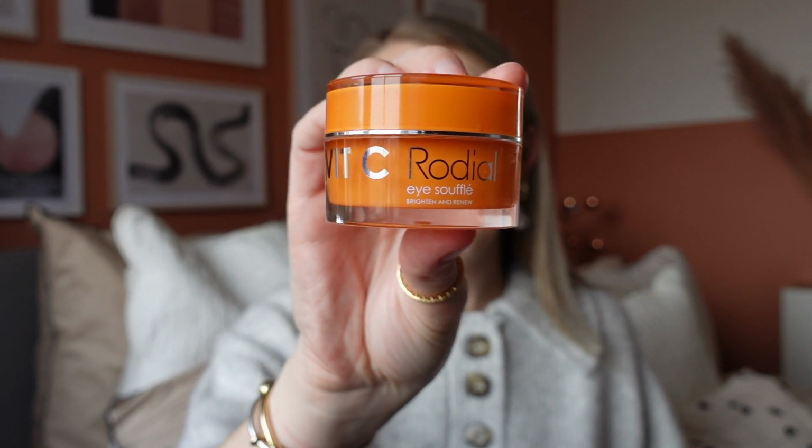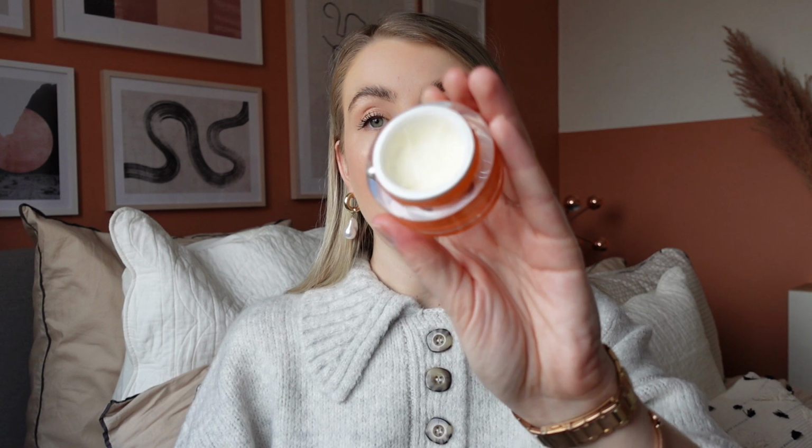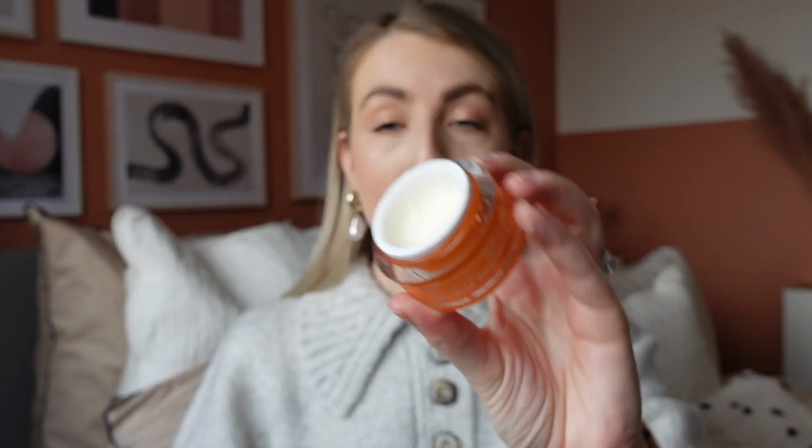This is from Rodial Beauty. This is the Vitamin C eye cream, which is the eye souffle, and this is so lovely at brightening my eyes. I literally have been using this morning and night time, and I really love it. It's a really nice creamy texture as well. I'll just show you, it goes on really nicely. You only need a small bit of it.